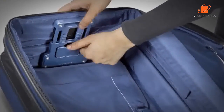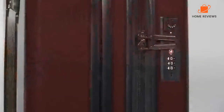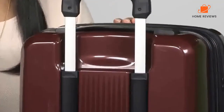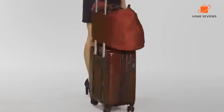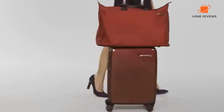The only note is that, while this bag expands, it does so from the inside, which is a little counterintuitive. But still, we appreciate the function. Reasons to buy. It's stylish yet extremely durable. Reasons to avoid. It's on the more expensive side, and its expander isn't the most intuitive to use.